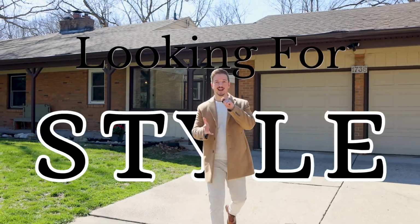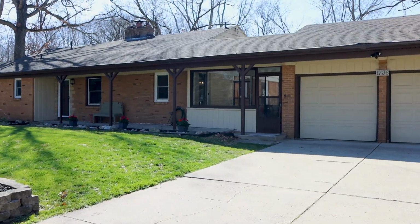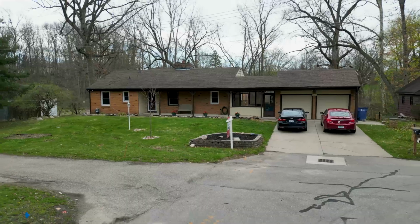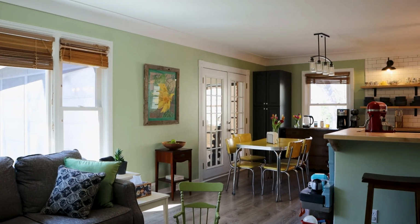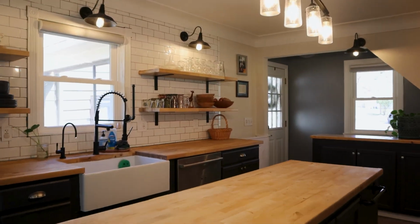Looking for space, style, and smart updates in a tucked-away Southeast Grand Rapids location? This one checks every box. With over 2,000 square feet of finished living space, this 3-bed, 2.5-bath home blends mid-century structure with modern comfort.